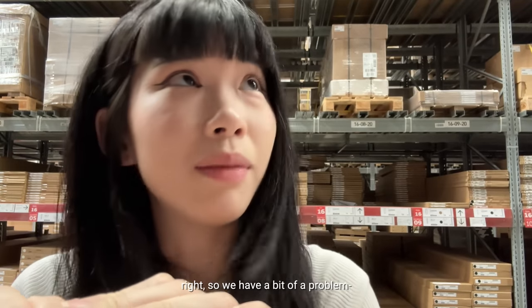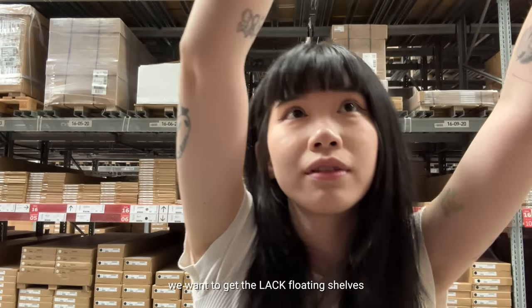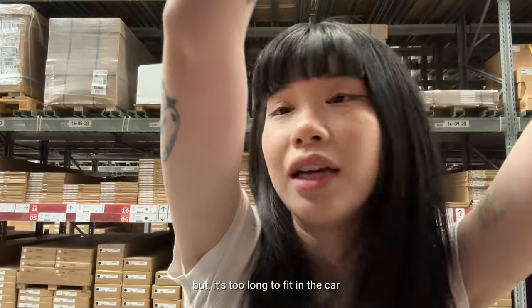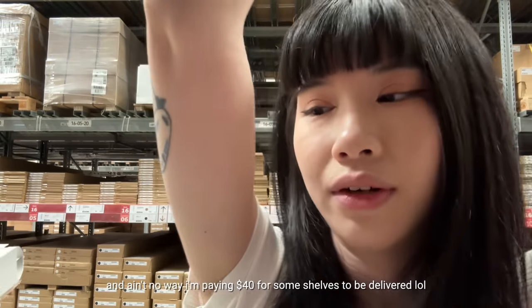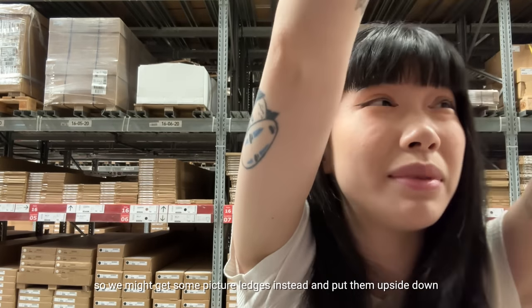So we have a bit of a problem. We want to get the left floating shelves, but I think it's too long for the cards. And I know I'm paying $40 for a shelf to get it delivered, so we might get some picture ledge instead and then put them in upside down.